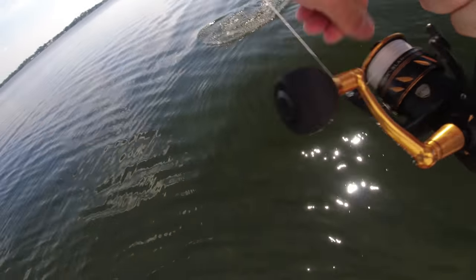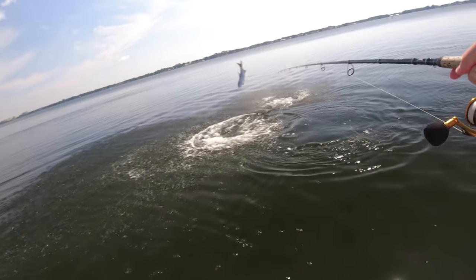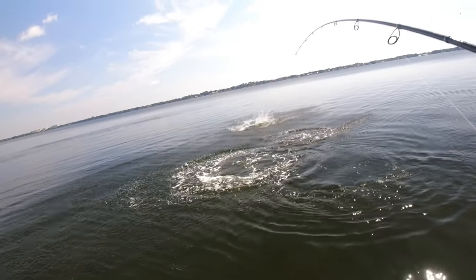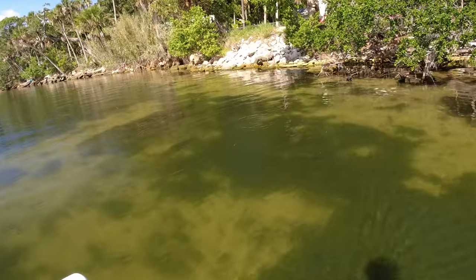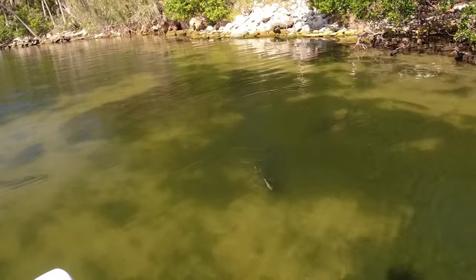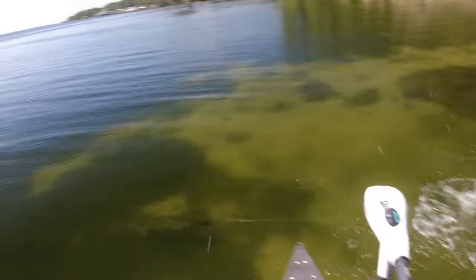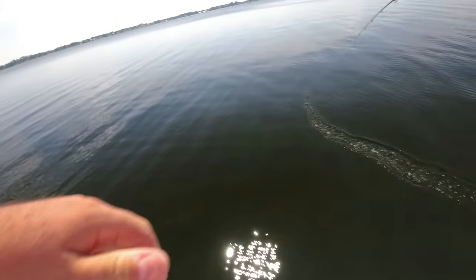I'm sitting there focusing on snook, throwing one cast after the other, and I just look to my right, and there's like this 15, 20 pounder just swimming right next to the boat. Laid on him, and he just inhales it. He ate right there. There is no way that just happened. Man, that is lucky. The timing of that was incredible.